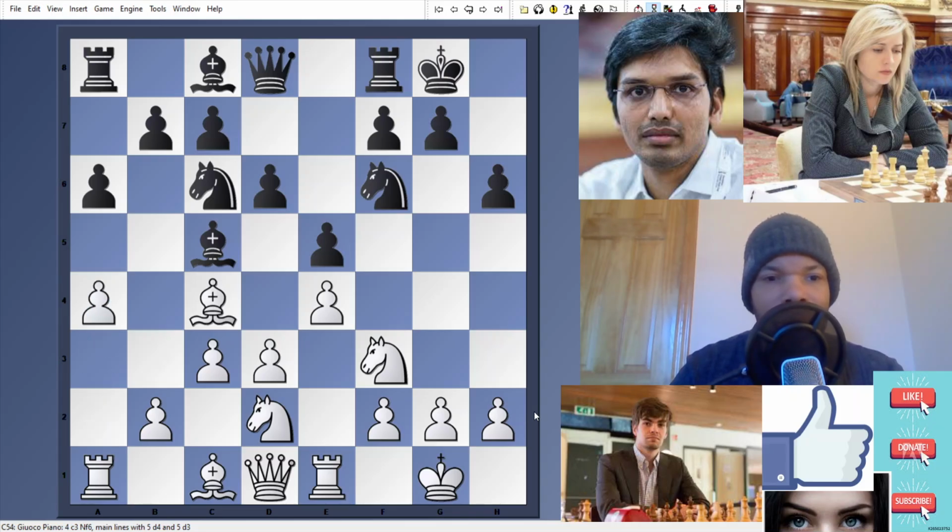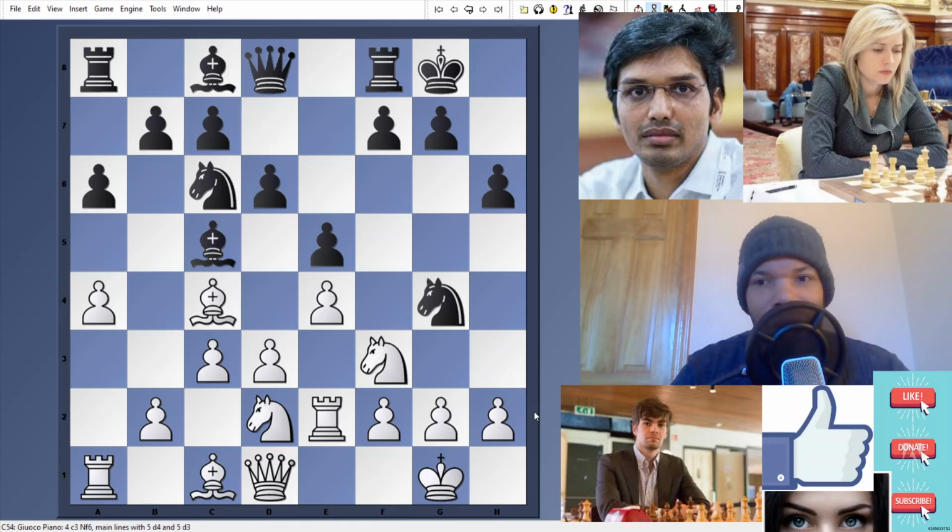a6, a4, and now knight g4. So here's the beginning of some enterprising play and preparation for Pentala Harikrishna. Sometimes games just end in a draw right here. After rook e2, the knight goes back to f6, the rook goes back to e1, and then the players repeat. But here, the players had something else in mind.